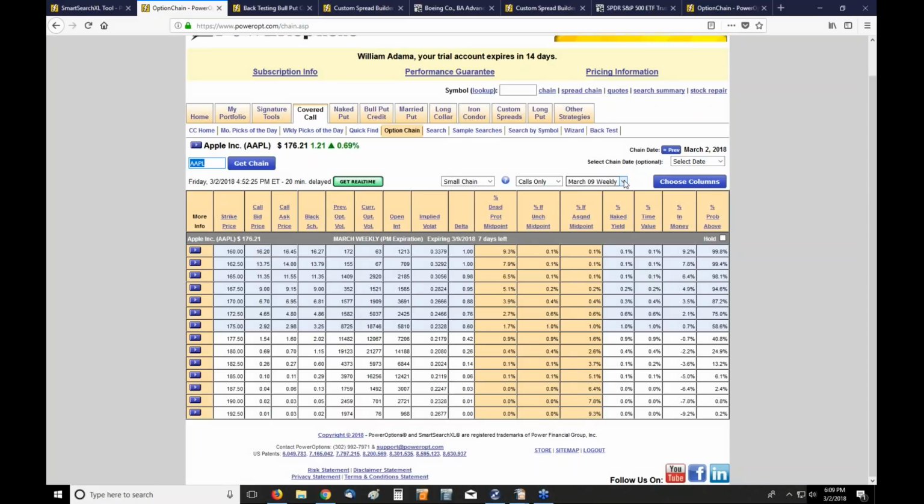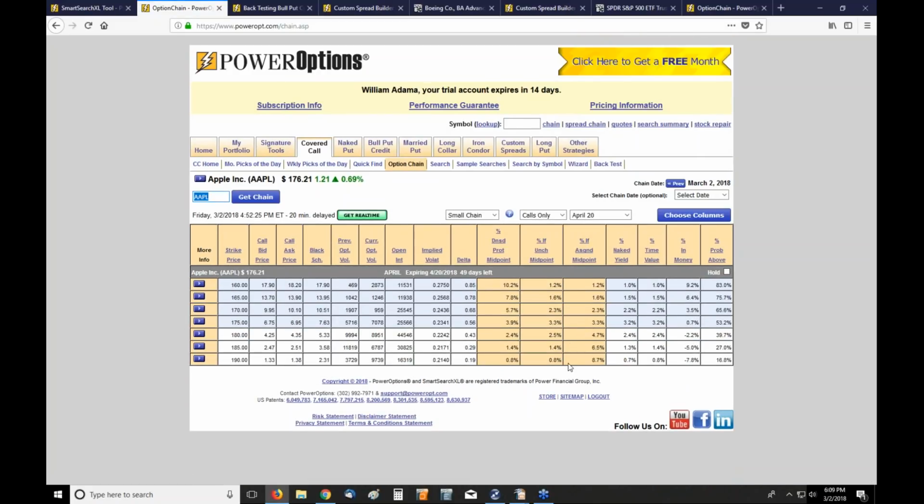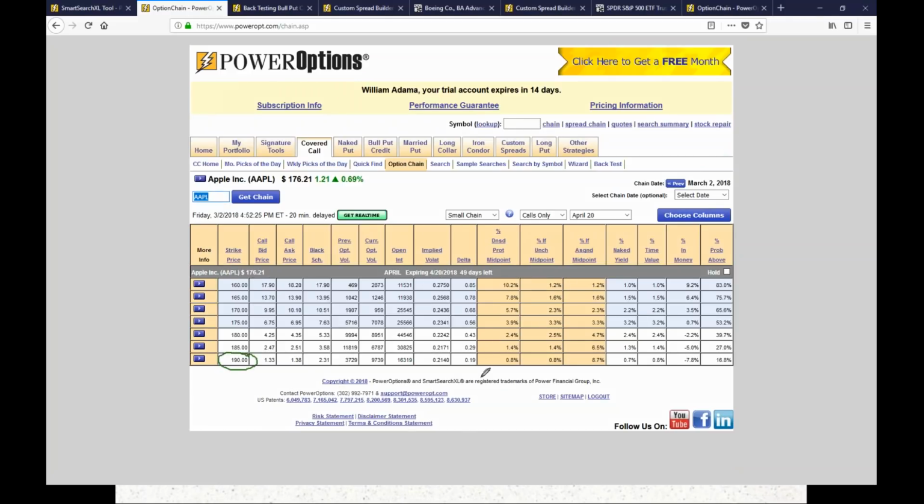If you're going 30 days out in time, close to April, well, let's go next standard expiration. You see here that going to the 190 call, you say, ooh, I could make an 8.7% return. Yeah, but you're only collecting 0.8% against the stock. That means if the stock falls more than 0.8%, you're losing money on the position. You want to be in here, okay? You kind of want to be looking for a good downside protection, 3, 4, 5%, with still a good potential return if assigned.